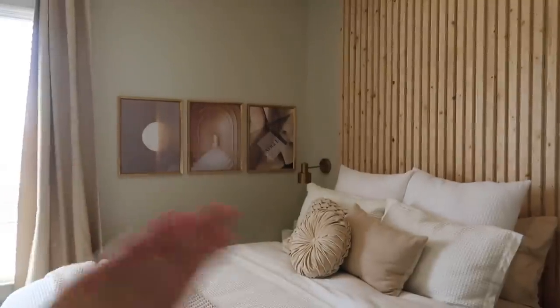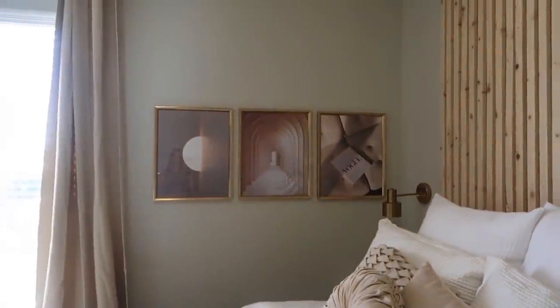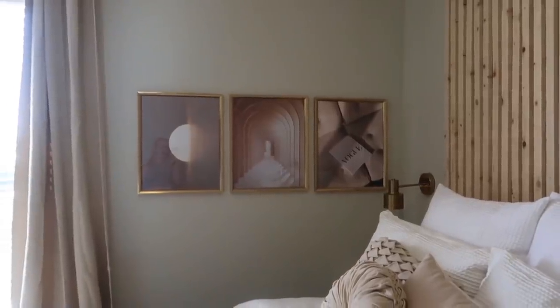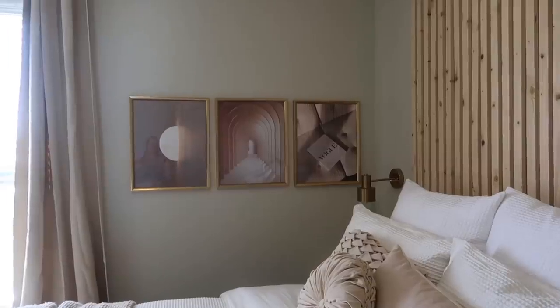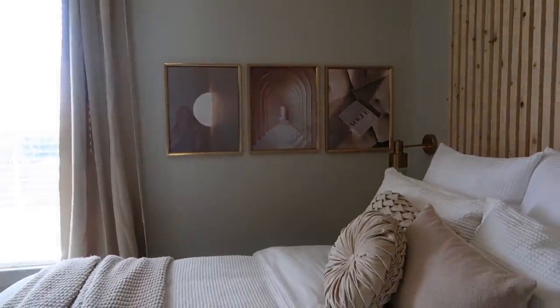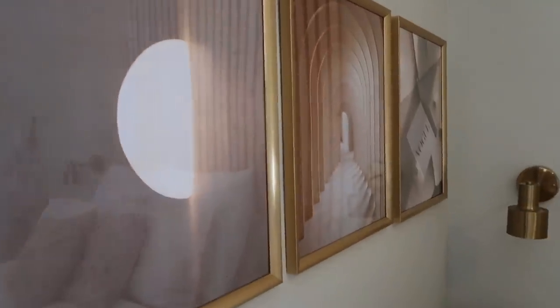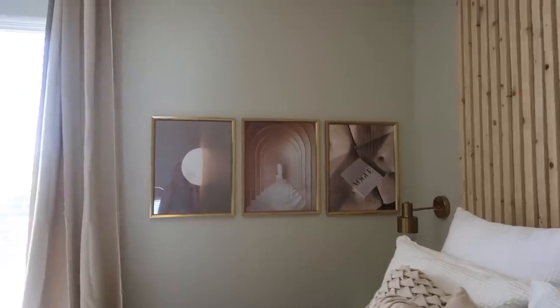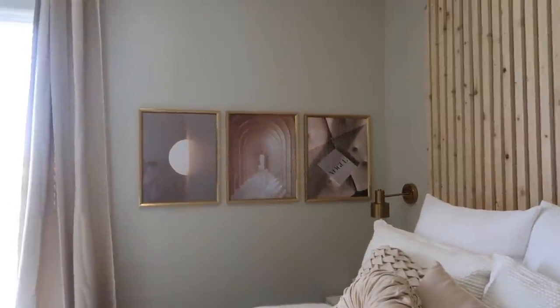Super cute. On the same wall with the window, I have these three frames, and I really love them. They're from IKEA. I had some really cute frames from Amazon that I think I liked even more than these, but they broke. I ended up getting these ones from IKEA, and they were a lot cheaper, and then I got them printed out from Vistaprint because it was the cheapest place I could find this big of a print. These photos are very random. I found them online. This one is a photo of a sconce. So random. I know.